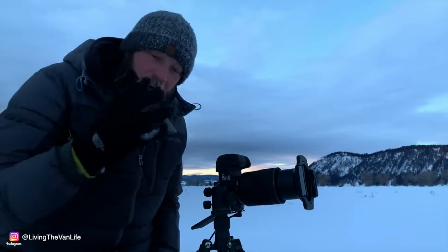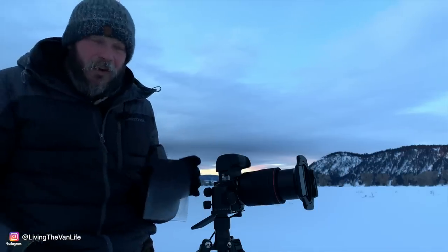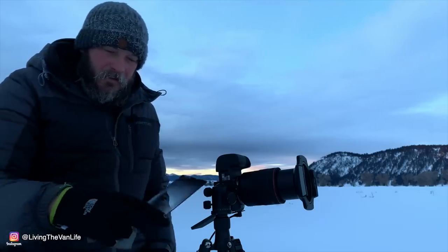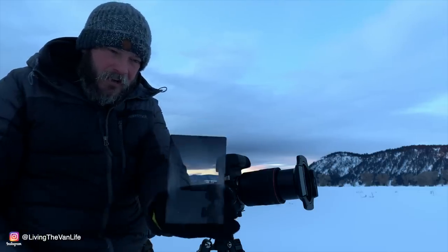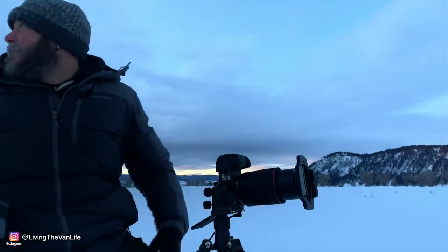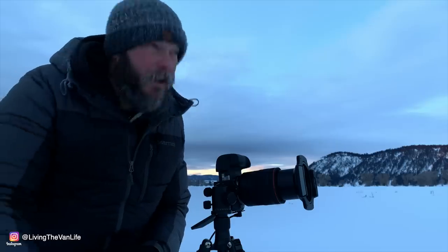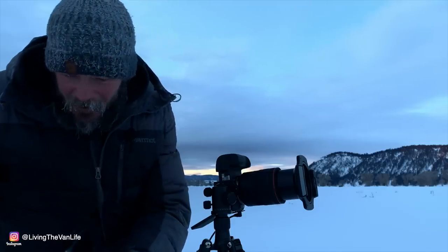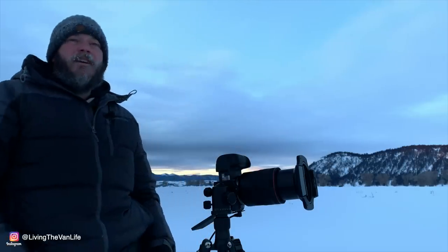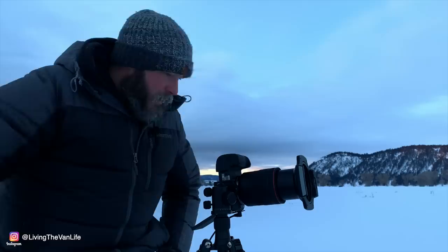The problem is that it's starting to ice over. This is insane. That filter's done. Just a little bit of moisture from me breathing on it freezes up almost instantly. Damn it. Oh well. Nothing we can do. The problem is that might be all of the light that we actually get. Oh, that's unfortunate. It's a lot of work to come out here.